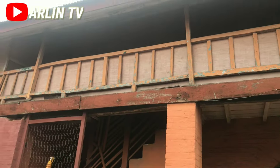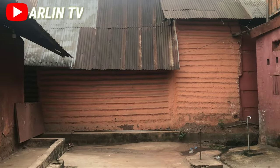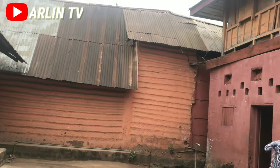So great. Yeah, the old woman we saw outside actually lives in this building, and there are other people who also live here who we actually sought permission from to have a coverage.